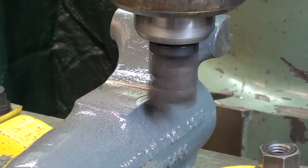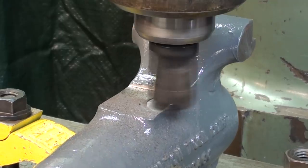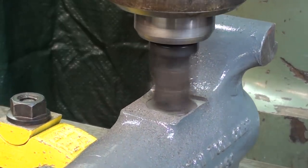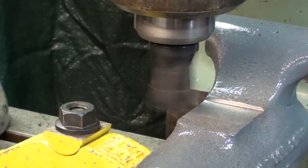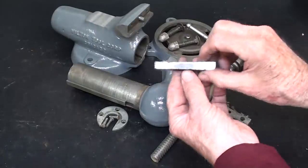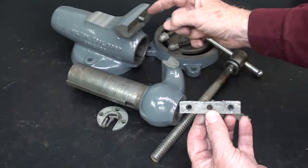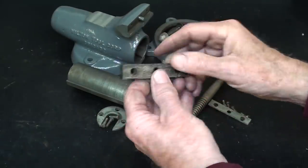And of course, the same thing goes for the Wilton. And now to reassemble the Wilton, and I like that they went the extra mile with the dowel pin that goes into the center of the jaws.